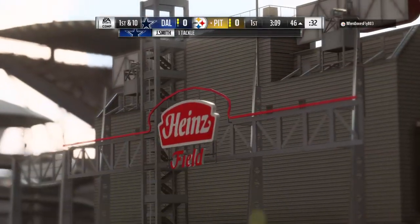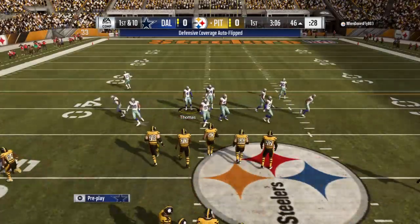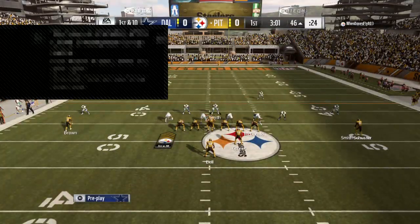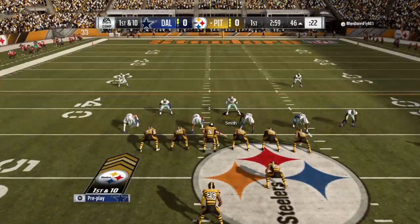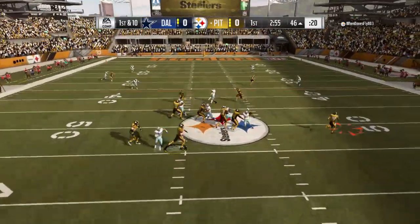One thing you're hoping for when you run drag routes, you're able to hit a receiver in stride, and he can pick up a lot of yardage after the catch. But in this situation, the defense was effective, able to stop him before he could get a good head of steam going. On first down, it's Roethlisberger.